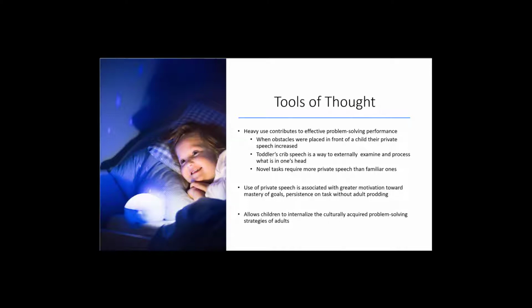Again, they're trying to work through and apply the cultural teachings that they just learned. And eventually, as I stated before, this process becomes more inner speech, aka it becomes more internalized, more automatic. That cultural toolkit, that mode of thinking, that problem-solving set of skills. Use of private speech is associated with greater motivation toward mastery of goals, persistence on task without adult prodding. So they're more committed to the task. They've internalized it, they value it, and they want to succeed in it. It allows children to internalize the culturally acquired problem-solving strategies of adults, as I just stated.